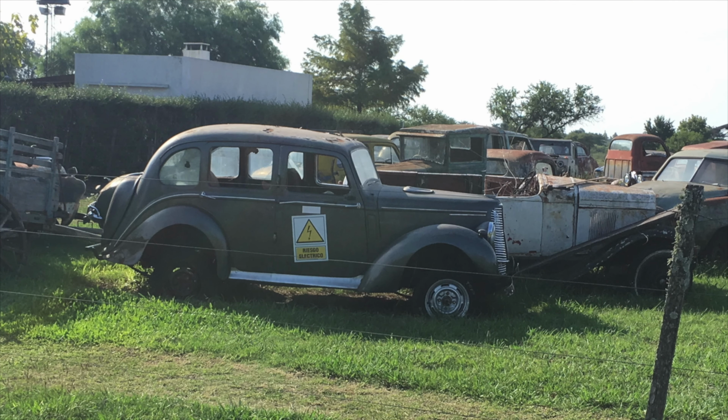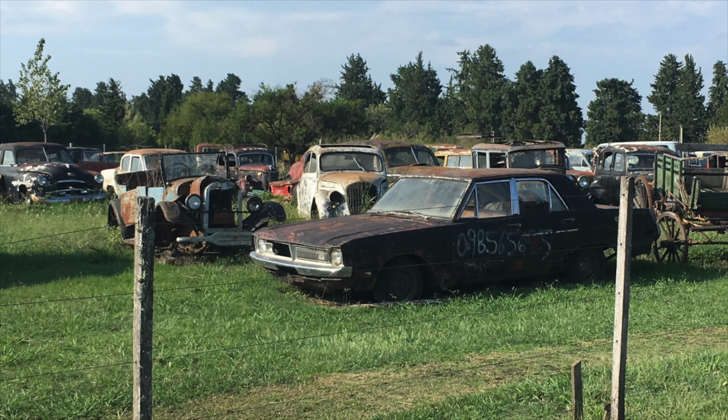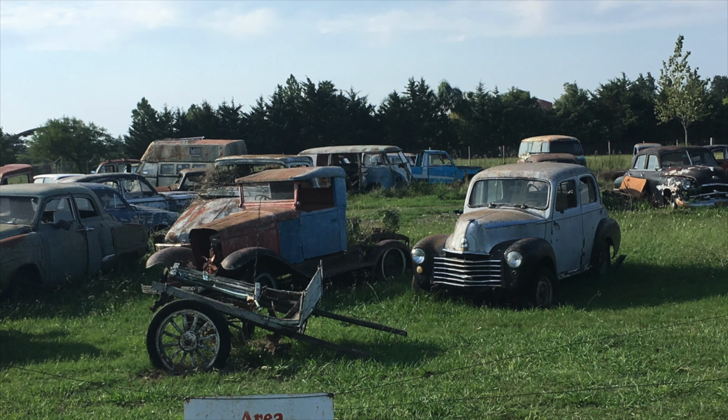A lot of this doesn't need to be scrapped, especially with the value of VW buses these days. I mean, this stuff, it's all worth something. It's got windows in it. That makes it worth something. Maybe I'll be able to talk to someone before I leave about what the story is with all these junkyards full of classic cars. And that's about it today. Got one more day in Uruguay probably. So far, I think my favorite country.